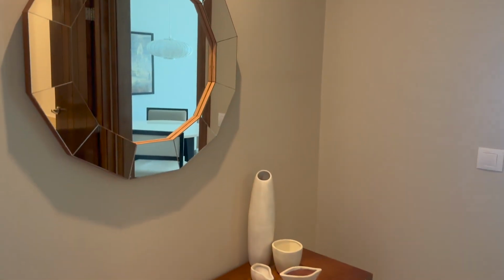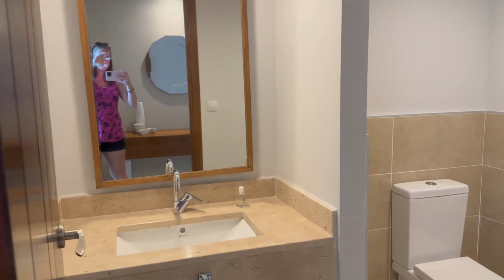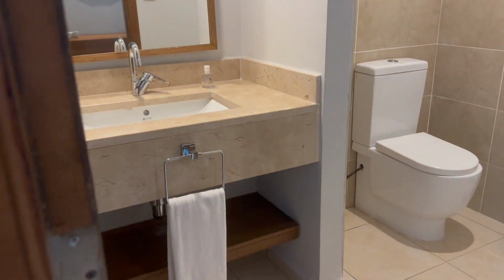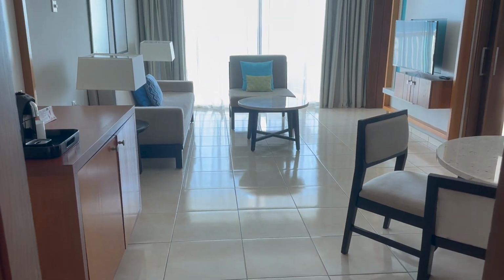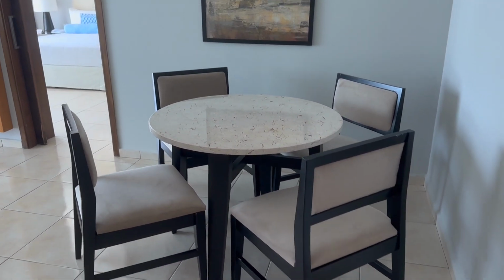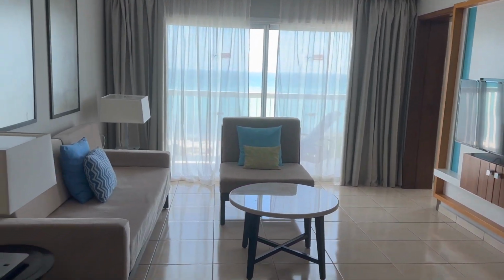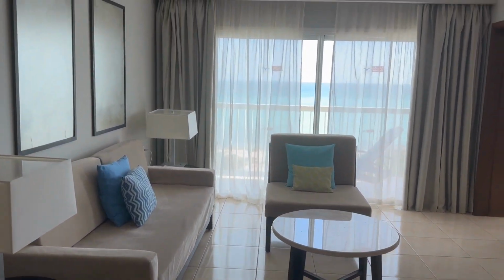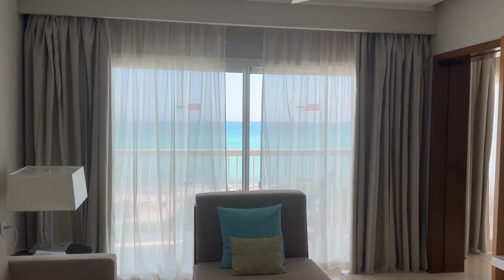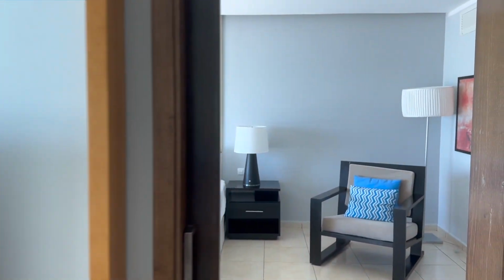You get a little table that you can put your belongings onto. And then you see a small little bathroom, with a toilet and a sink. And then we're gonna go into the main room. There is a mini fridge in there. You get a table that you can eat on. You get a TV and a sitting area with couch and chair. And then you have your first balcony doors there, and I'll show you the balcony soon. It's absolutely beautiful out there.